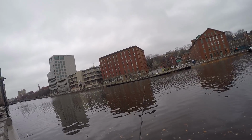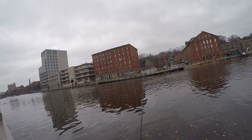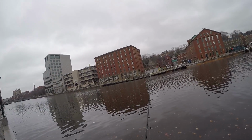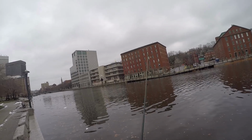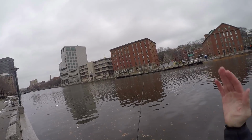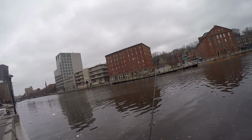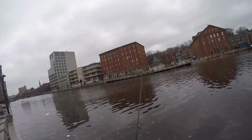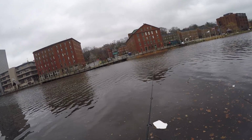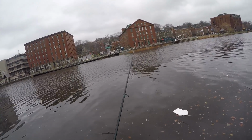Seems like the tide is just about starting to go out, so I've got to try and catch as many of these fish as possible, as quick as possible, before they get pushed out of here by the tide. I'm just letting it sink to the bottom, and then really slowly picking it up, dropping it down, swimming it along the bottom. Sometimes I'm even feeling some of the fish. I'm probably pulling my little jig right over their heads. Oh, just missed one right there. Missed one right in front of me.